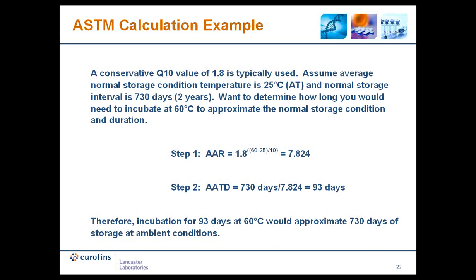So with this example, an incubation with your model solvents would be established at 60 degrees C and maintained for 93 days to mimic 2 years contact at 25 degrees Celsius.